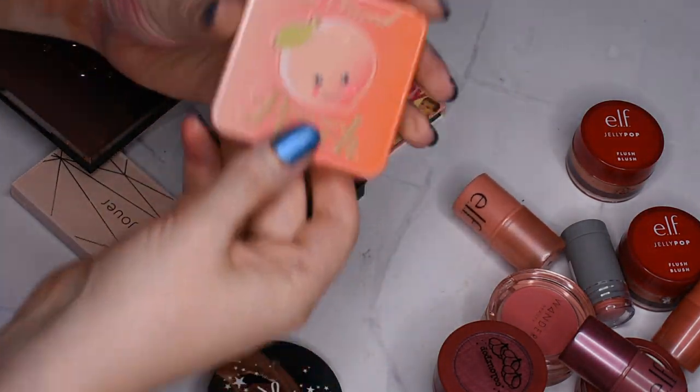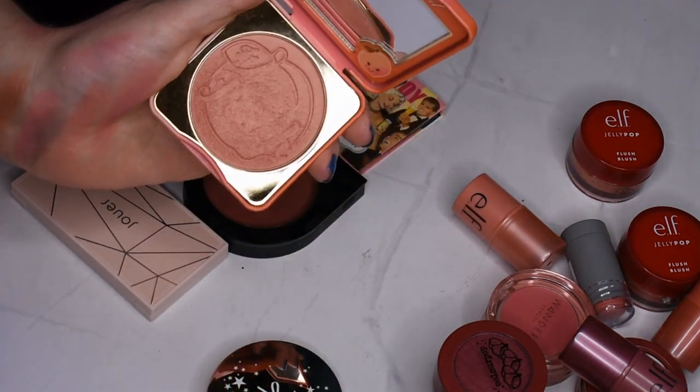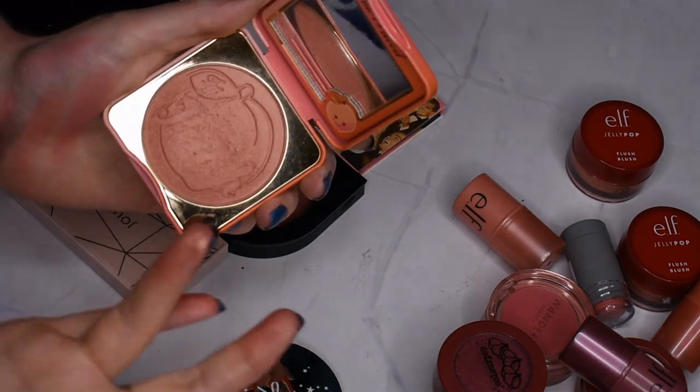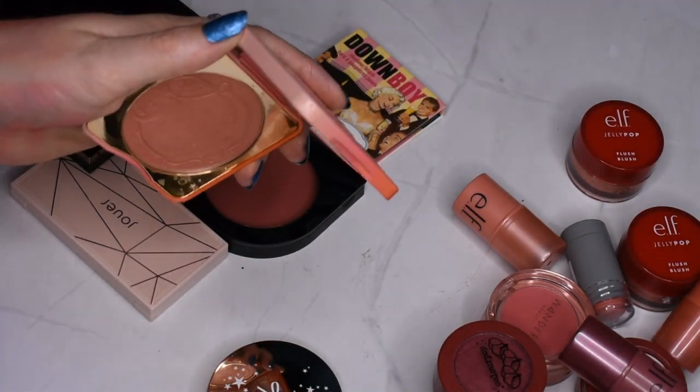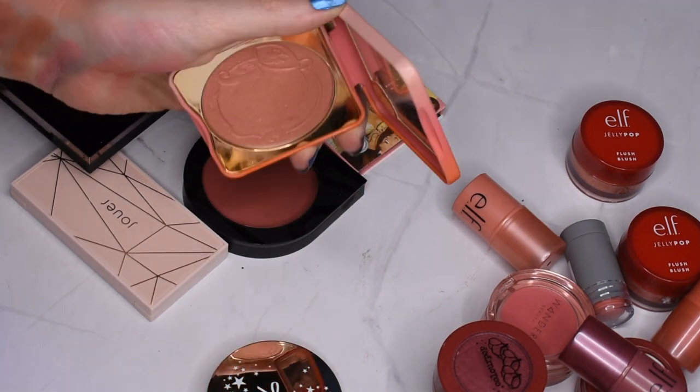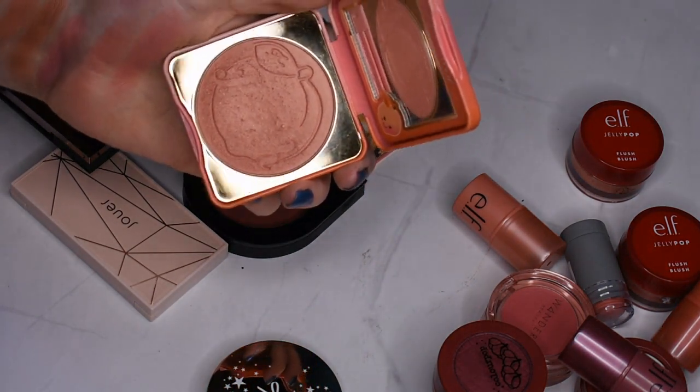Let's see. I've got this Too Faced Peach palette. This is the Papa Don't Peach. It's not a palette. I don't know why I keep calling things palettes, but this is the Papa Don't Peach blush. Still smells like peaches. It's definitely still got a little bit of luminosity. Peachy toned. Very, very pretty. I'll be keeping that for sure.